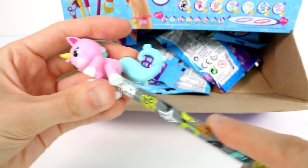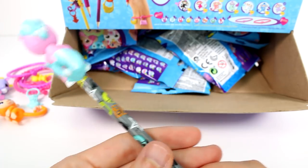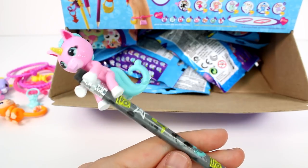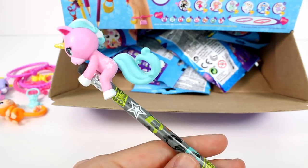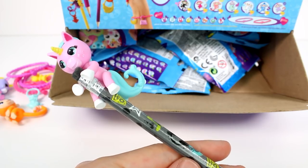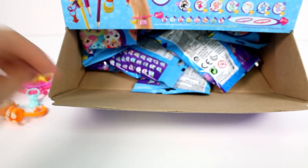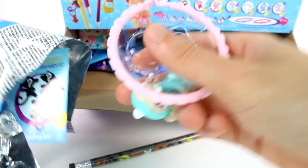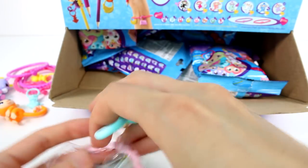I love the unicorns. They're awesome. I love their hair, their tails, their mane. Their unicorn horn is sparkly. Their cheeks are sparkly. It just looks so good. I'm freaking out. I'm freaking out. Next one, let's see who else we have. Okay, we're back to monkeys, unfortunately. No, I don't want to say that because I like the monkeys. I just was really hyped for the unicorns.